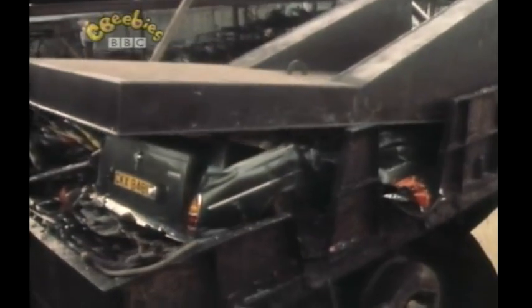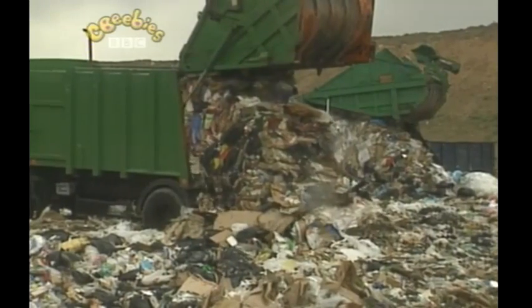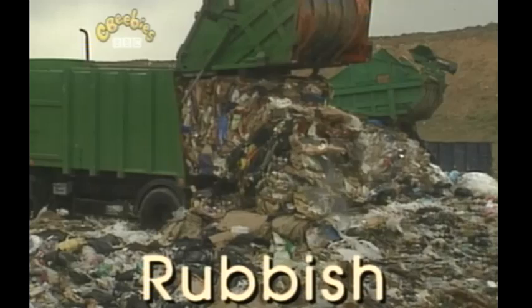It may be crushed and churned, battered and burned, shredded and melted, and even then, some of it can be used again. What is it? Rubbish.